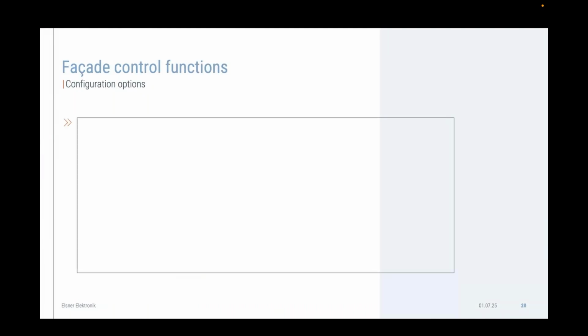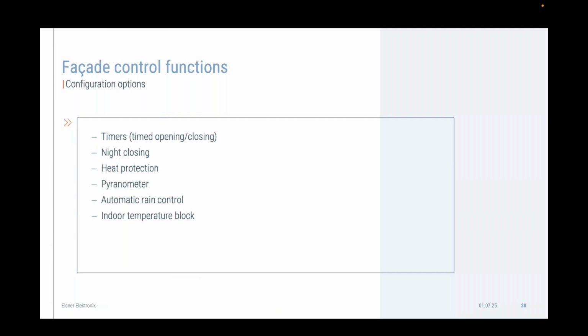So I would now like to briefly introduce the functions of the facade control system. First up, we have the timers. For example, you can realize a timed opening or a timed closing. Next up, you have the night closing, the heat protection. You have the possibility of implementing a pyranometer for global radiation measurement. You can have the automatic rain control, and you can have the indoor temperature lock.